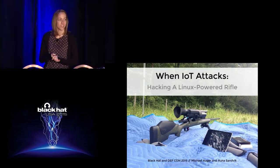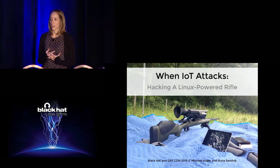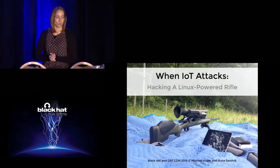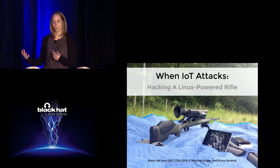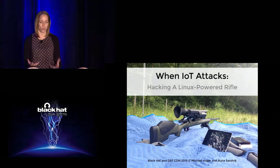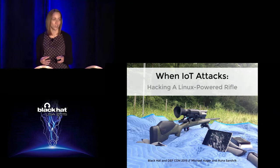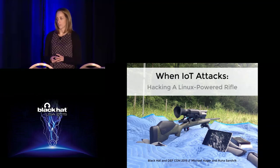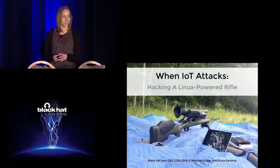Thank you for coming. My name is Runa Sandvik. This is Michael Auger. And our presentation is essentially the summary of a year's worth of research on a Linux-powered rifle. The goal with the talk is to focus a bit more about how we actually did the research as opposed to what we found. But we also have a couple of demos and a couple of interesting pieces of information that the media hasn't covered yet.